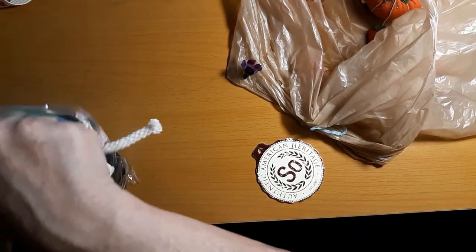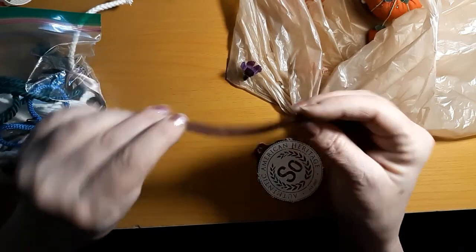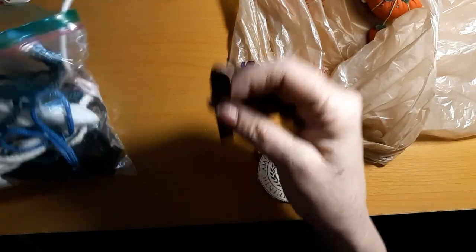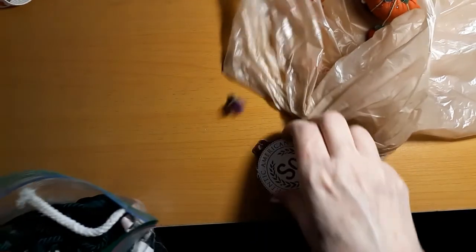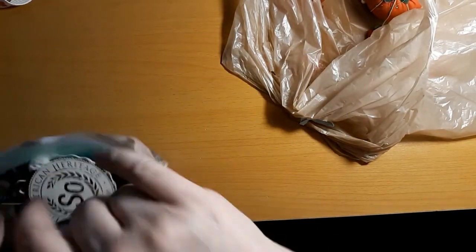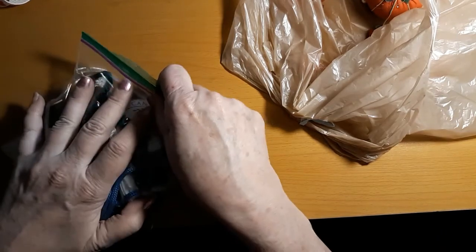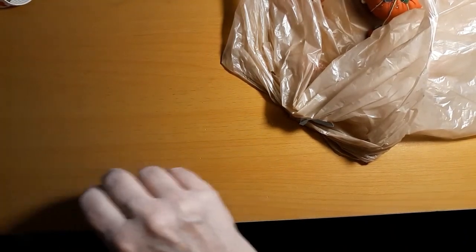And there's a couple pieces of leather looking stuff that you might be able to put on some kind of doodad. We'll put that back in there. Oh, and there's one lone flower. Yeah, they probably had a whole bunch of stuff and they just said, here, just shove that in a bag and sell it by the bag.